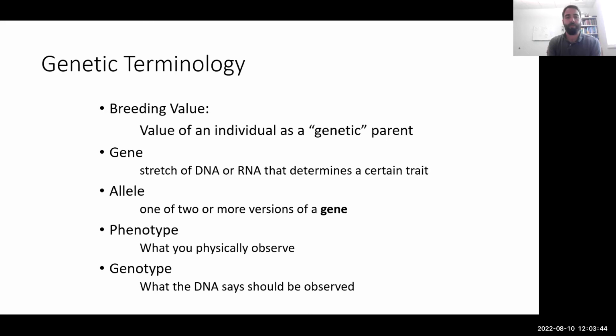for those that may not be familiar or just want a refresher. I'll refer to these as we're going through the talk today. A breeding value is the value of the animal as a genetic parent. So how valuable is that animal in passing on the traits you care about to its offspring?